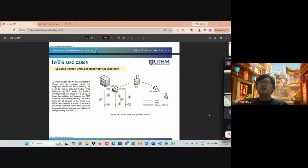This IPv6 architecture allows building owners to keep their expensive legacy infrastructure while instantly upgrading it to a modern, cloud-connected Internet of Things ecosystem. It saves a massive amount of money while delivering state-of-the-art energy management.